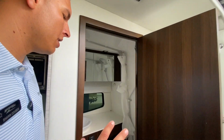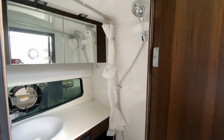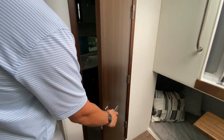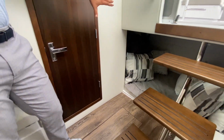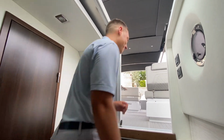So this 34 GLS does have a wet head, toilet, and a sink, and what I like about it is they have a separate shower head, so you don't have to use the sink's faucet to shower as well. Plenty of storage in there. And then down below, you actually have a single bed as well that you can store the kids down there if you needed to. Now let's check up the front.